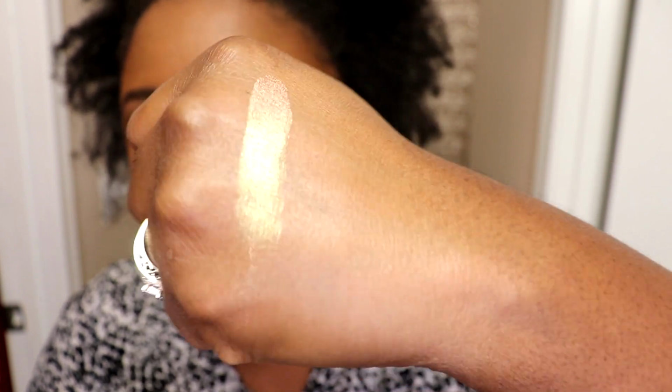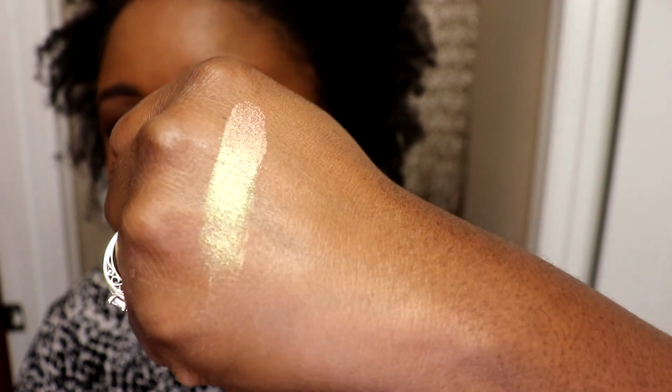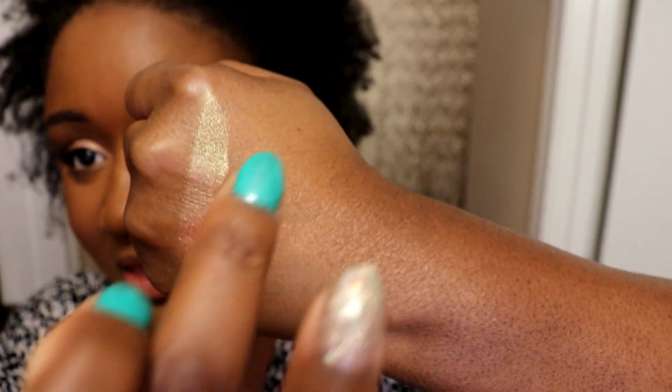That looks like an orange in the palette, but it has a subtle green shift to it. So it's like a peachy green, like duochrome, really nice. There's a lot of dimension to these shades, so I really like this palette a lot.